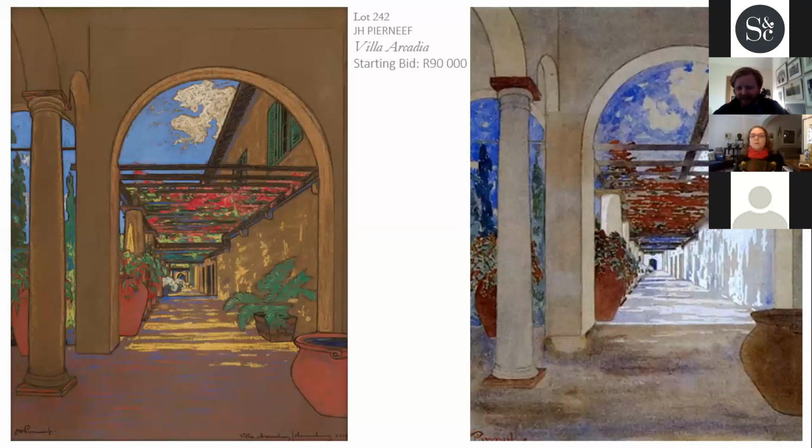I did manage to find another version of this sitting in the exact same spot. This was sold by Stefan, our late boss, through his old company, Stefan Welz and Co., probably in the early 2000s. It's not a particularly good image, but it's obviously the exact same scene. And again, I love the idea of Pierneef working the same view in multiple ways, and potentially at different times of day too.